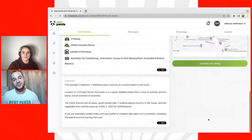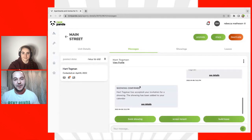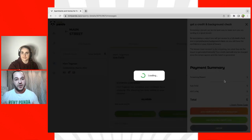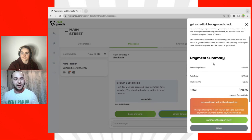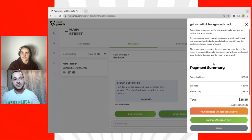So if you click on messages again, and typically you'd have 20 or 30 of these messages, but just within me, you can either book a showing again, you can screen me, or you can go right to building a lease. So we're going to go into screen a tenant now. And this is where we've actually built in this premium feature where you don't have to pay for it if you don't want it. But if you do want to purchase a screening, we put a full Equifax credit report, as well as a full RCMP background check on each individual person.